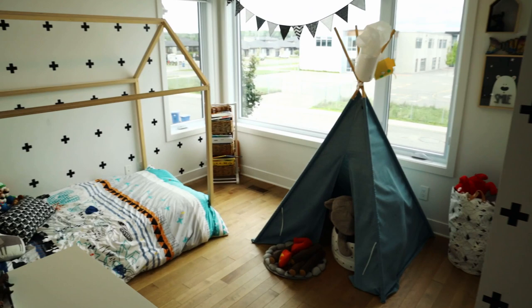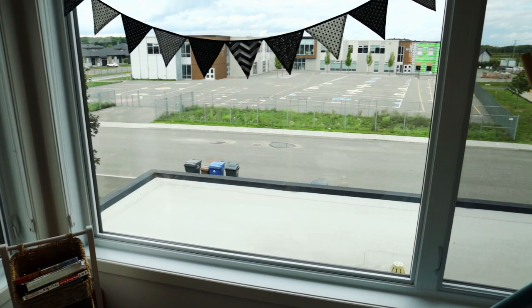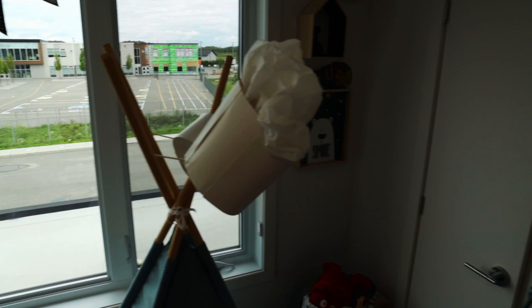Des enfants. So we have the second bedroom. Beaucoup de lumière. A lot of light. And here we can see, on peut voir l'école primaire. We can see the primary school up to here. So right across the street. Un grand closet.